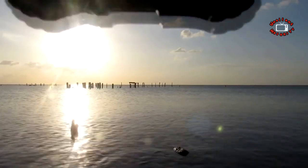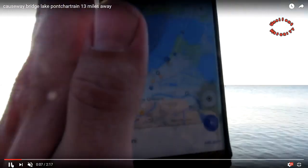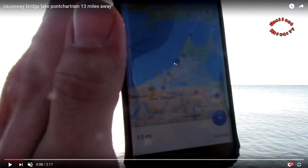Let's go ahead and take a look at this. There, he'll show you right here on his phone, 13 miles. You can see it here where he's at. All right, so go ahead and watch him do this observation.